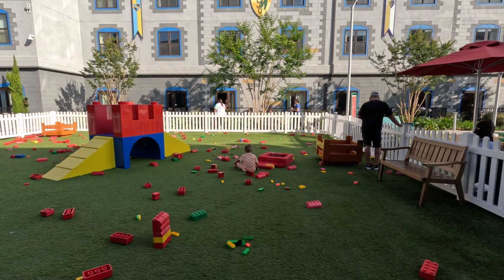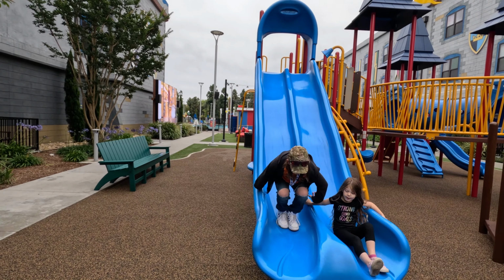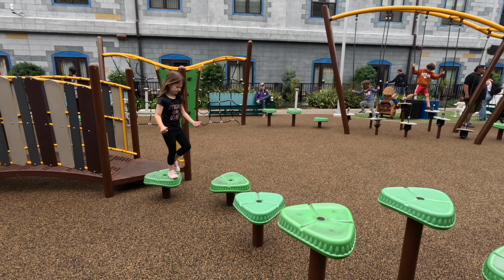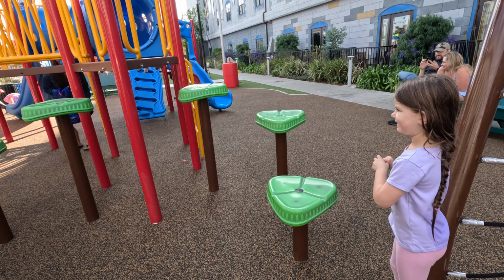There is a play area with Duplos and a pretty big playground with multiple slides and an obstacle course. It was hard to get my daughter off the obstacle course. She loved it so much. I want to do it again. Okay, there's slides and stuff too, you know.